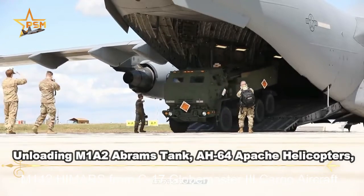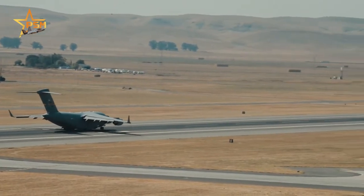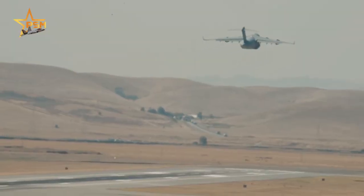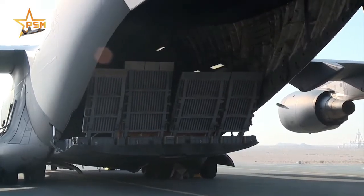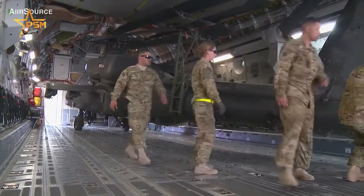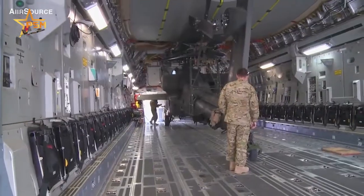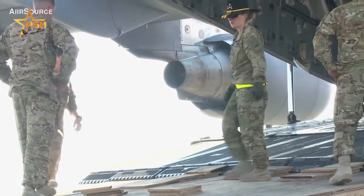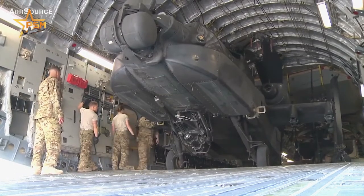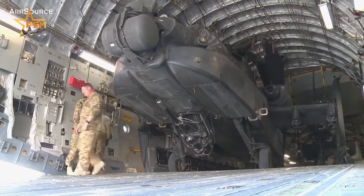Unload the AH-64 Apache helicopter from the C-17 Globemaster II. Airmen from the 8th Expeditionary Mobility Squadron and soldiers from the 3rd Squadron, 6th Cavalry Regiment lowered two AH-64 Apache helicopters from a C-17 Globemaster II. This C-17 Globemaster II aircraft is capable of transporting two helicopters from one military base to another. The name C-17 Globemaster II is actually quite big in the world of the Air Force and especially for the USA.